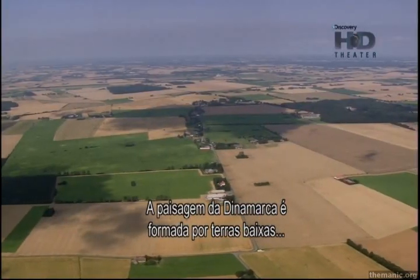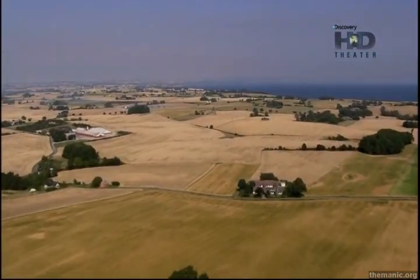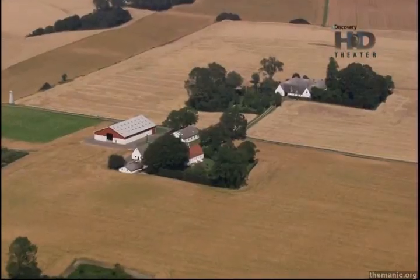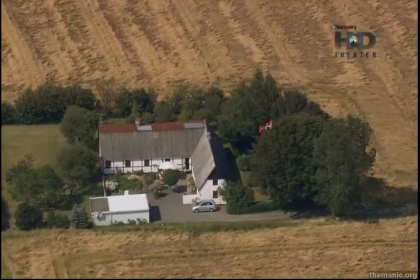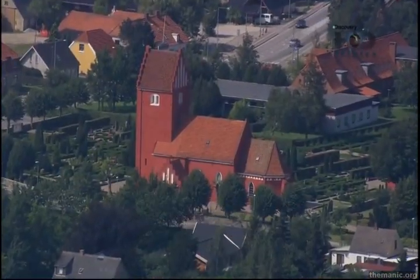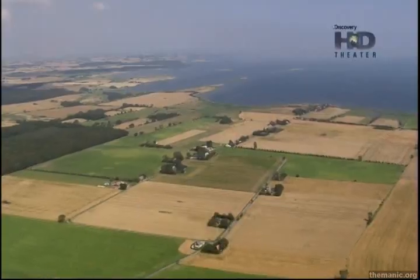The landscape of Denmark is low-lying, with wide stretches of cornfields and forests. And in this sea of fields are small, neat farms, many going back centuries. And in the villages, centuries-old coloured churches rise above the low-lying houses. And nowhere in Denmark is very far from the sea.